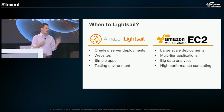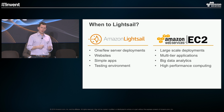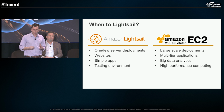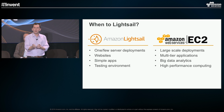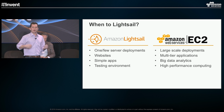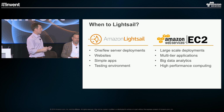So let's loop back to the thing that we were discussing earlier in the session, which was when do we envision customers using Lightsail, and when should you be selecting to use Lightsail, for example, versus Amazon EC2, right? So if your workload requires one or a few servers, and your use case is building a website or a simple web app or a testing environment, experimentation environment, or a development environment on the cloud, then Lightsail is great at that. It offers you these simplicity tools that we will see a few of later to make your life really easy in order to create and manage these environments.